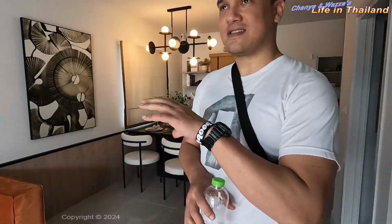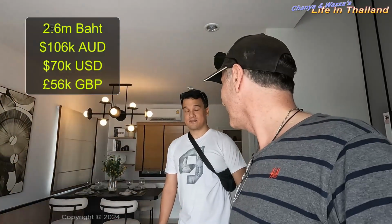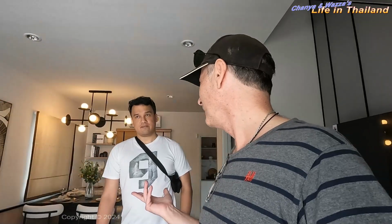Yeah, 2.6. If you're in Bangkok, even around Sinakalin, it's 4 million. Yeah, so 2.6 is a really good price. That'd work out if you were doing it with your wife or your partner. It's a loan, cheaper to get into. The interest rate right now is not so good, it's 6% in Thailand. But 2.6 on a 25-year loan would be around maybe 19,000 baht a month. Something like that.